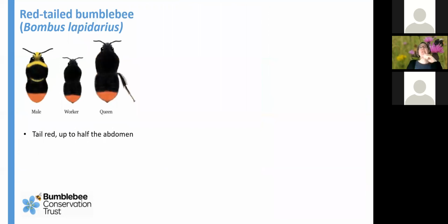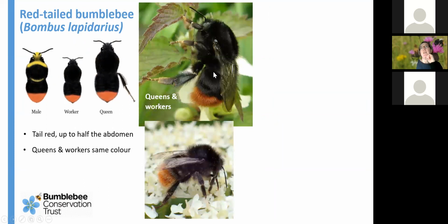And last but not least, the beautiful red-tailed bumblebee. In contrast to the early bumblebee, the red is brighter and it goes further up the abdomen, so it's more extensive, okay? The queens and the workers are the same, all black with a red bum. So it's one of the easiest to learn. The queens are stunning. They're generally quite big and beautiful, like black velvet. See that lovely pollen basket there?